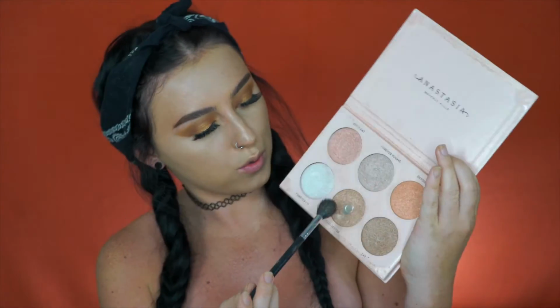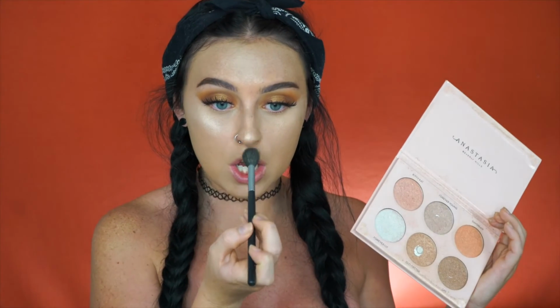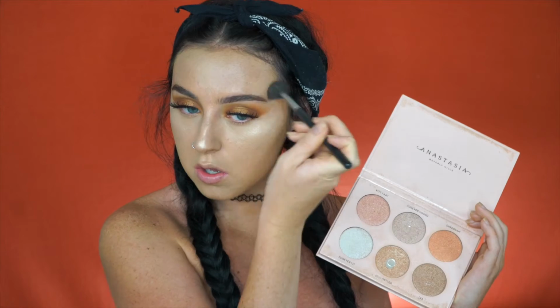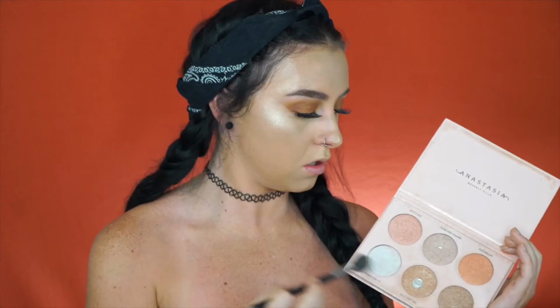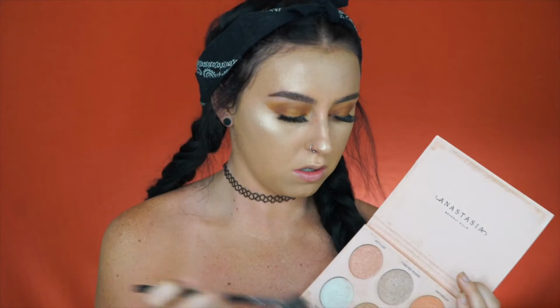Going in with my tried and true Nicole Guerrero Anastasia Glow Kit. I live for the shade Glow Getter, as you can tell. Seven Anastasia Nicole Guerrero Glow Kits later.